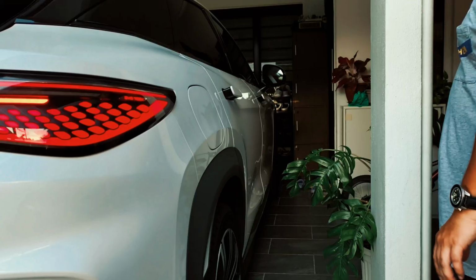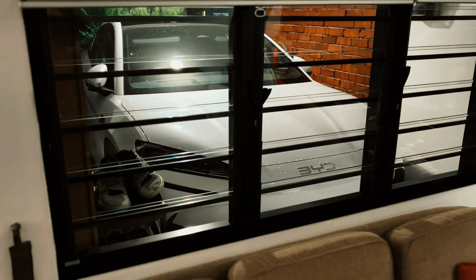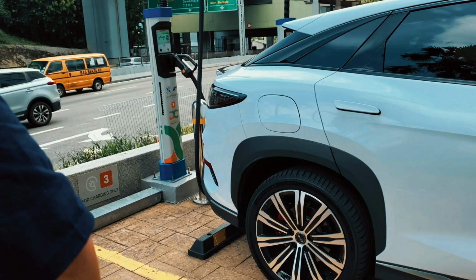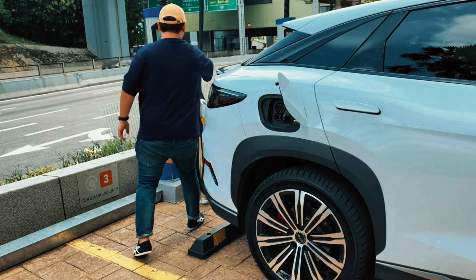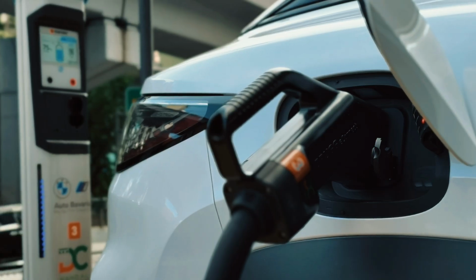For daily life, the Sealion 7 also supports up to 11 kilowatt AC home charging. Why is this important? Because with 11 kilowatts, you can easily fully recharge the battery overnight if you start from empty using a proper home wall box. That means you wake up every morning to a full tank without ever needing to visit a petrol station again. And when you're out and about, it supports 150 kilowatt DC fast charging, which can get you from 30 to 80% in just about half an hour.